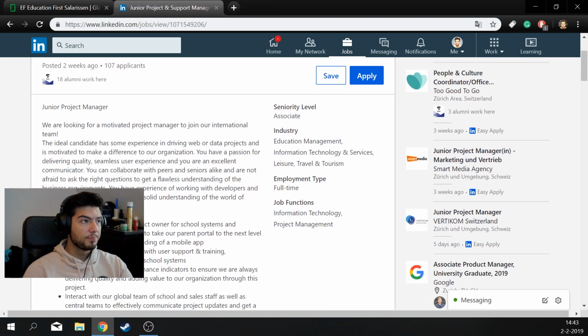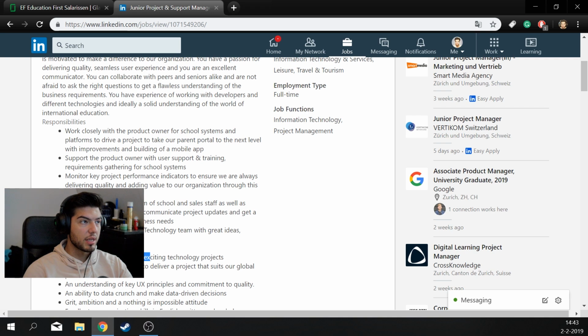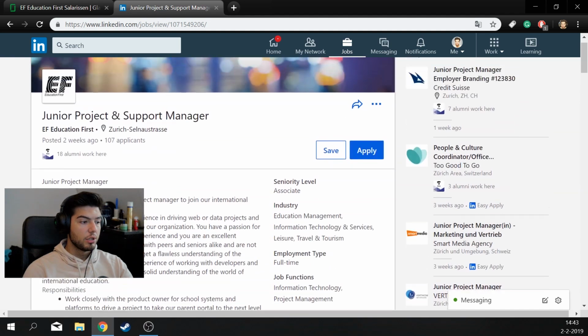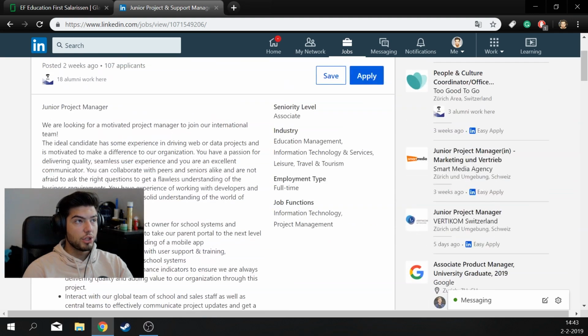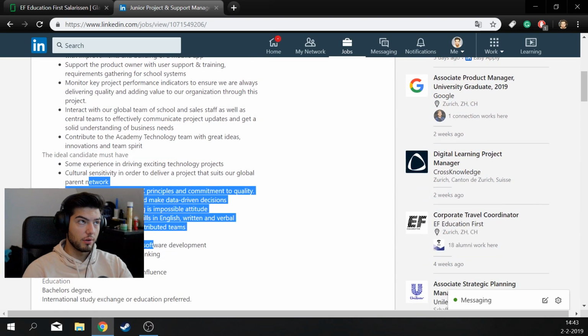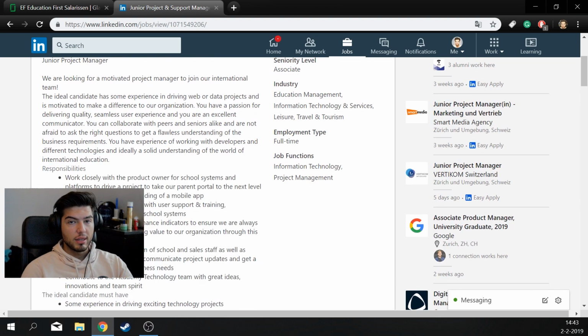First I'm looking at their post. Then I see what the responsibilities are, what the ideal candidate must have, so what they're really looking for to be a perfect candidate, and some extra information about this. So, if I would like to apply for this job, first I need to take a look at whether my resume matches what they're looking for. If I like everything they're writing and everything matches my resume, then I really want to know what kind of company it is before I apply.